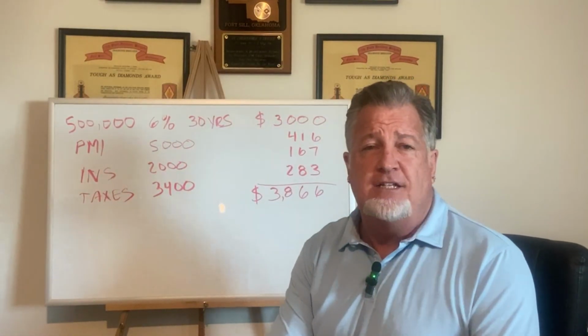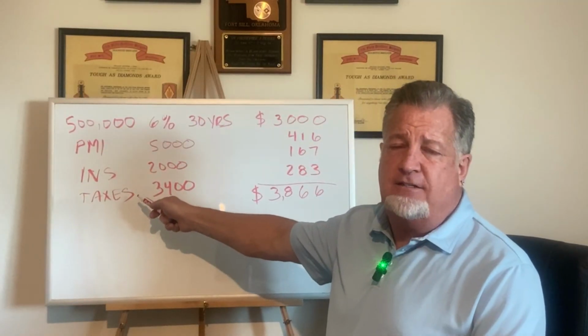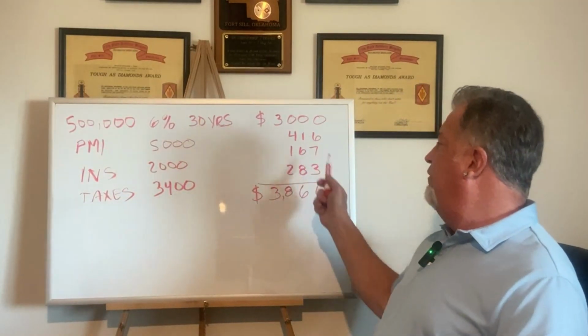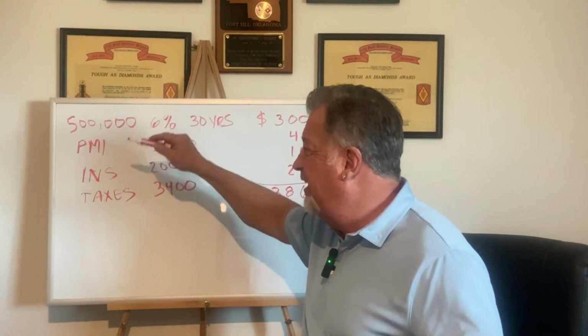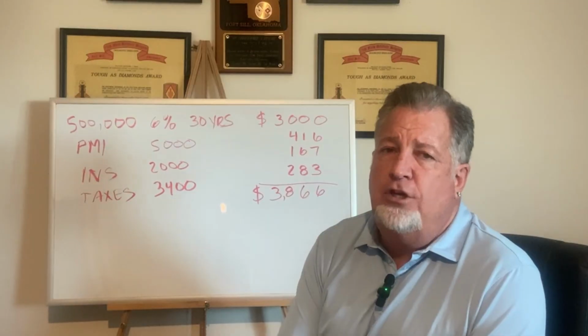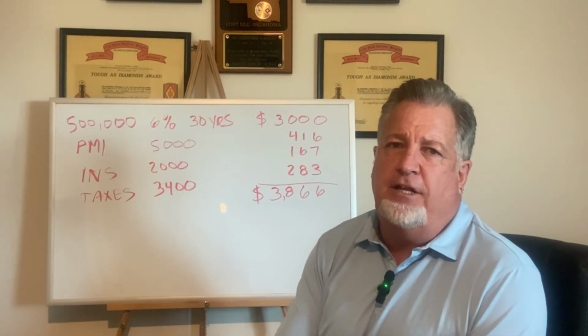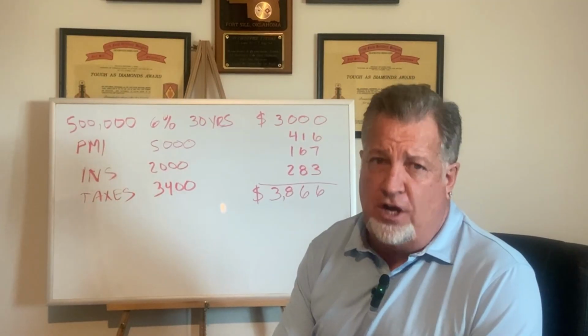And if you know the exact house you're looking at, you can get the exact number for the property taxes, and you can divide that by 12 and figure out what that's going to be monthly. You can call around and find out exactly what the PMI and the homeowner's insurance is going to be. So you can do that as well. Once you have the exact property that you want, you can find these other things out to see if it will work for you or not.